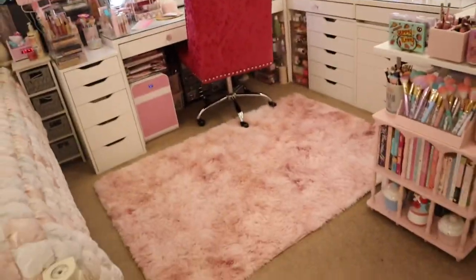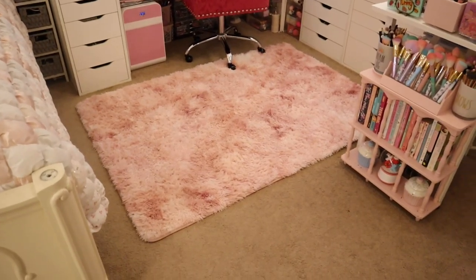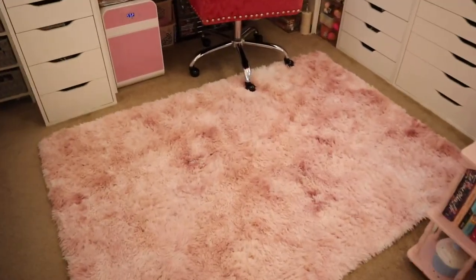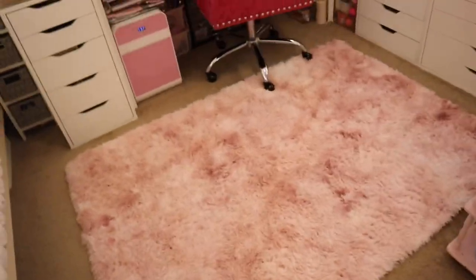Okay, so what else? I do have this little rug that I got at Ross for, I think, $35.99. It is so soft. It's just from the rug section, the carpet section. And yeah, at Ross, not bad.